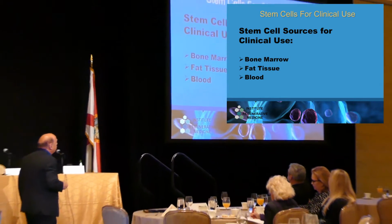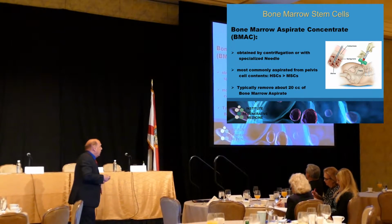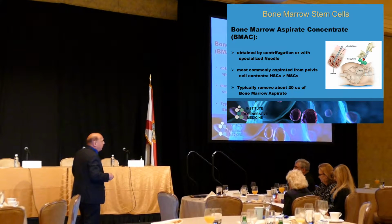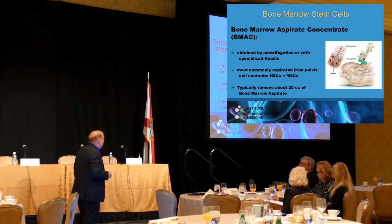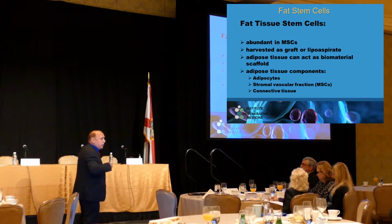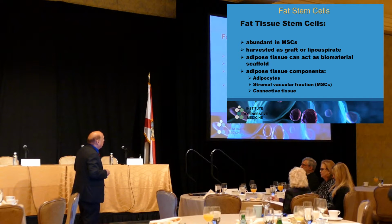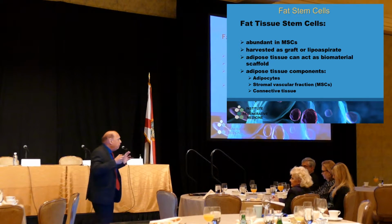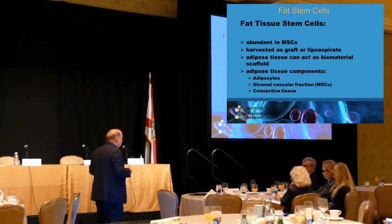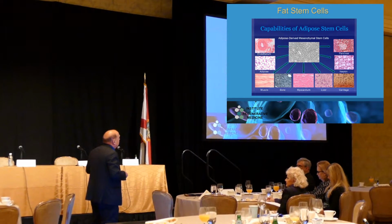So anyway, what do we use in our office? We use bone marrow stem cells, fat stem cells, and blood. And we basically will take the stem cells from the bone marrow with a local anesthetic. We'll get about 20 cc's, and then we'll use that to regenerate articular cartilage, to regenerate rotator cuff tears, things like that. Now, believe it or not, like I said earlier, your fat tissue is a cornucopia of stem cells. But a lot of the stem cells in there are these mesenchymal cells, the Navy SEALs.